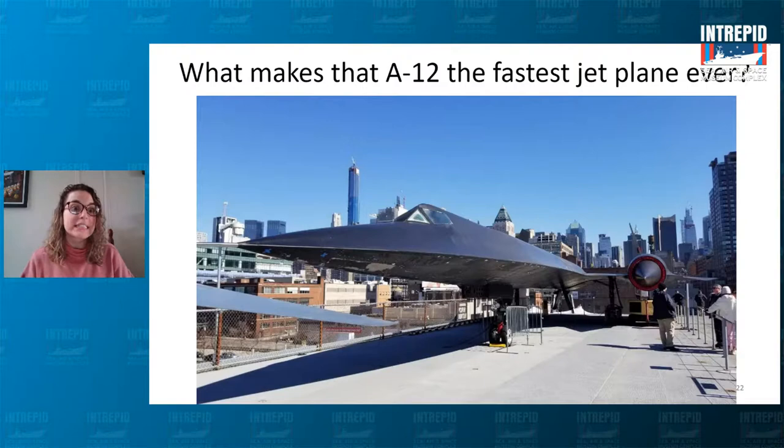So if you're just a person chilling out in Nevada and then you saw this plane flying overhead, you're not going to know what that is. You're going to think it's an alien. You're going to think it's a UFO. So yes, that is another one of my favorite parts about this plane.